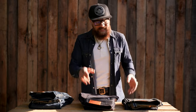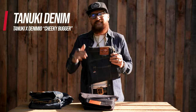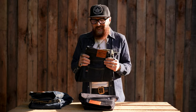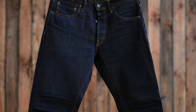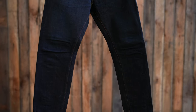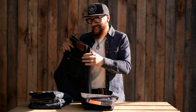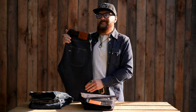To round off this category, last but not the least, they hold their own, is Tanuki Denim. I mean, Tanuki Denim is some of the newcomers. It's established in 2016, but what they were able to do in such a short time was absolutely incredible. They offer exceptional fabric, they offer great finishing, and they offer contemporary fits. That's what makes them really stand out from other denim brands.